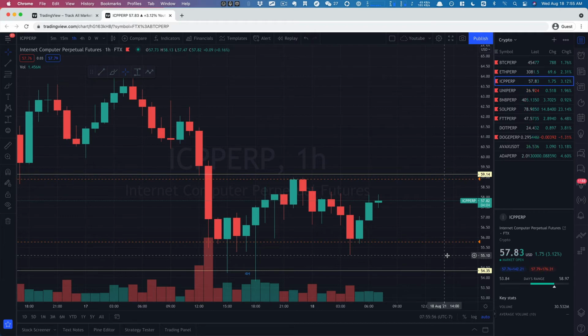This could be a good trading opportunity, but I would rather trade breakouts than range consolidation, because you look at this, right? Look at this. You don't have a lot of upside from here. That's what, $3.